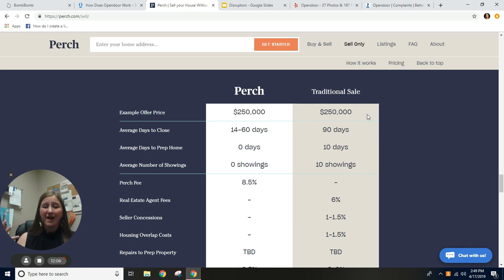I mean, we are averaging very fast. I could look up the stats right now, but I think some of these areas, the average time from when you put the home on the market to when it closes is something like 60 days, depending on the price point. So that's not really accurate to say that they're going to be so much quicker.